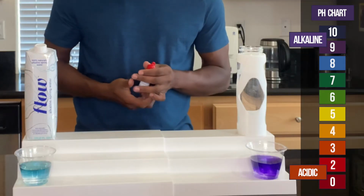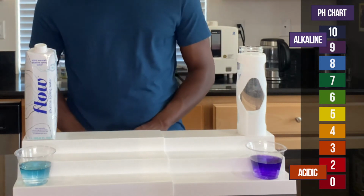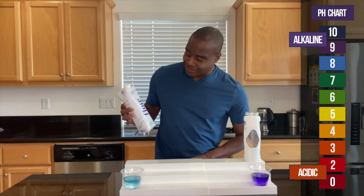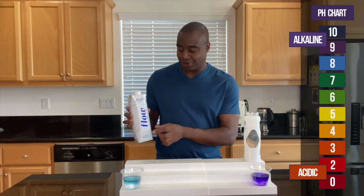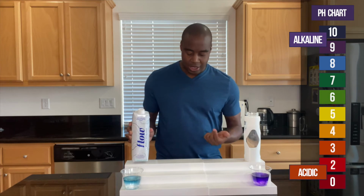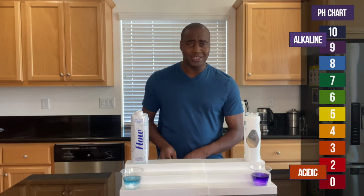All right, so our Flow Alkaline Spring Water is around an 8 looking, and it says it right here. It's going to be 8.1 at the source. And there it is right there. And then our electrolytes reduced water, it looks like around in between a 9 and a 10.